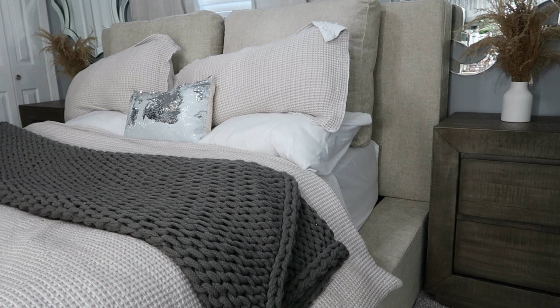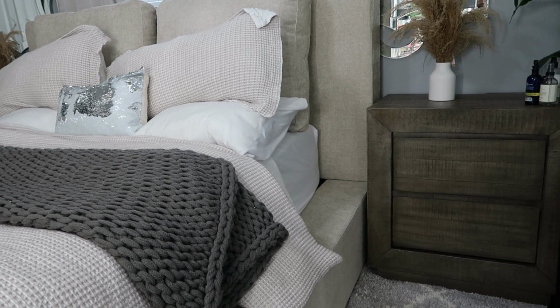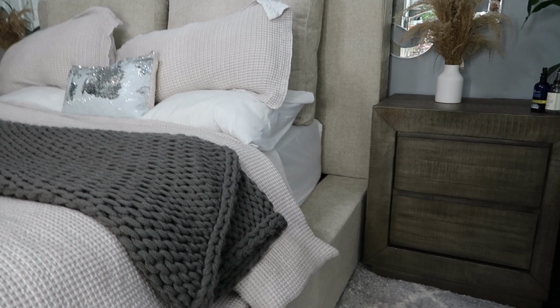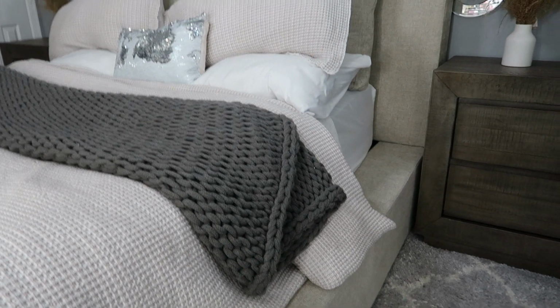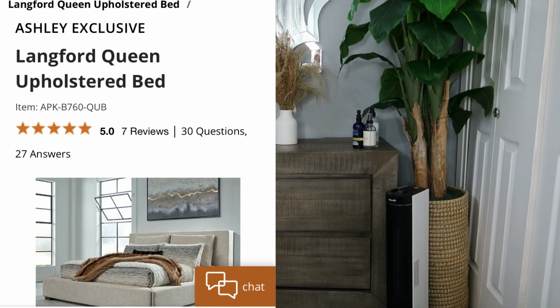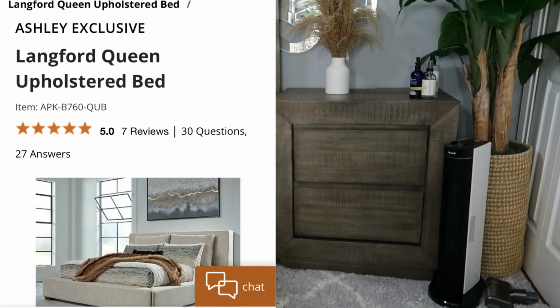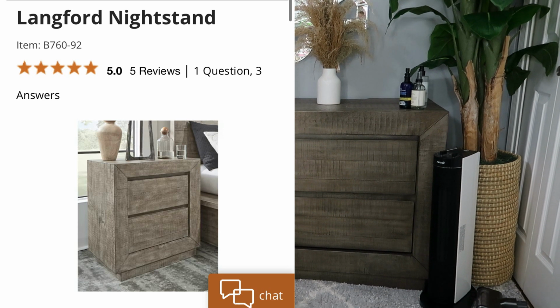It's a bit big. So if you have a standard size bedroom, I advise you to not get this kind of bed. But I'm going to give you the name of the bed on the screen so that you can check it out. And the nightstands, the dresser is beautiful, but the quality was not, I don't know, y'all.